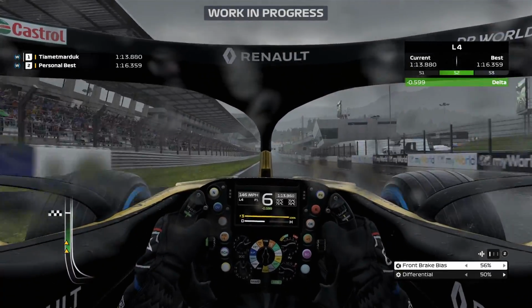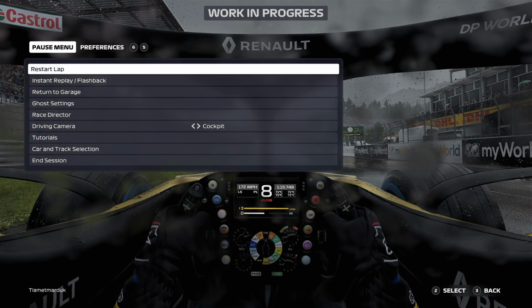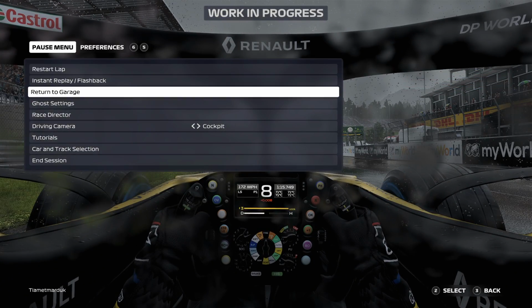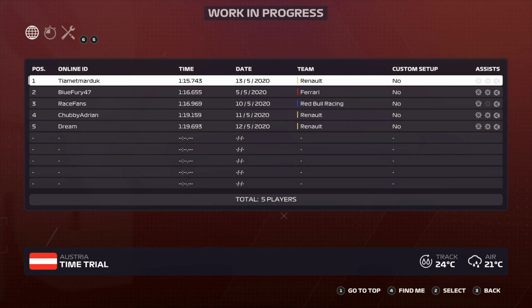Very interesting that that lap didn't get taken off us there. I definitely ran off the circuit. I got a 1 minute 15.7. That's alright. We could still go like half a second faster, I think. We're by no means there on the limit yet. But yeah, decent.